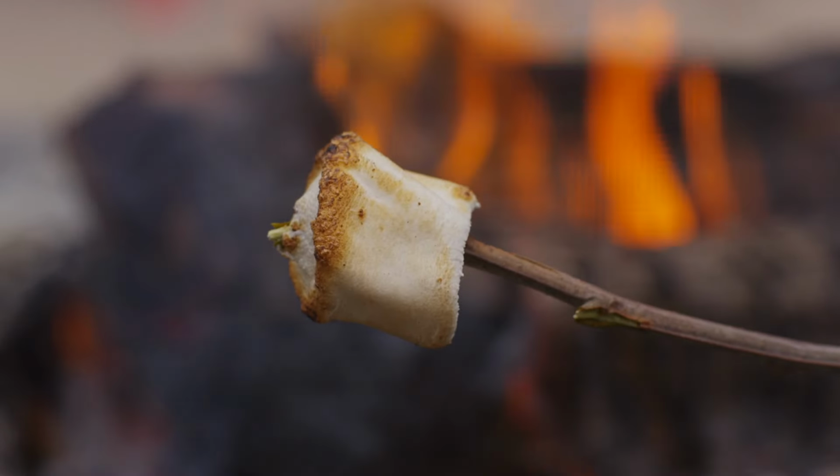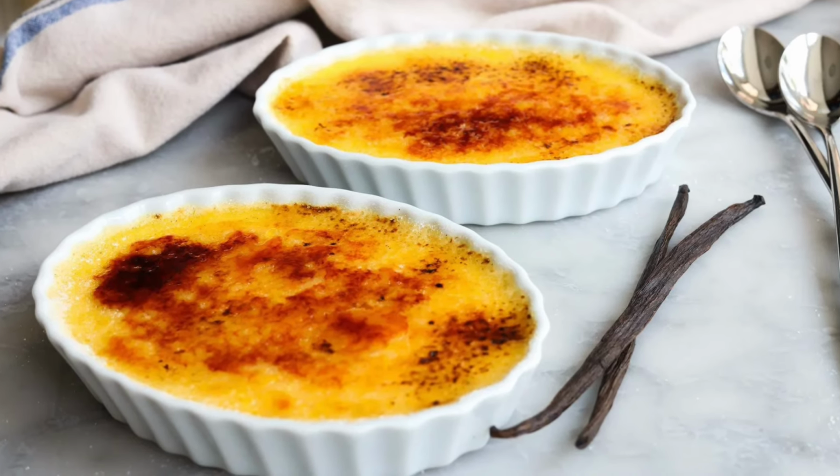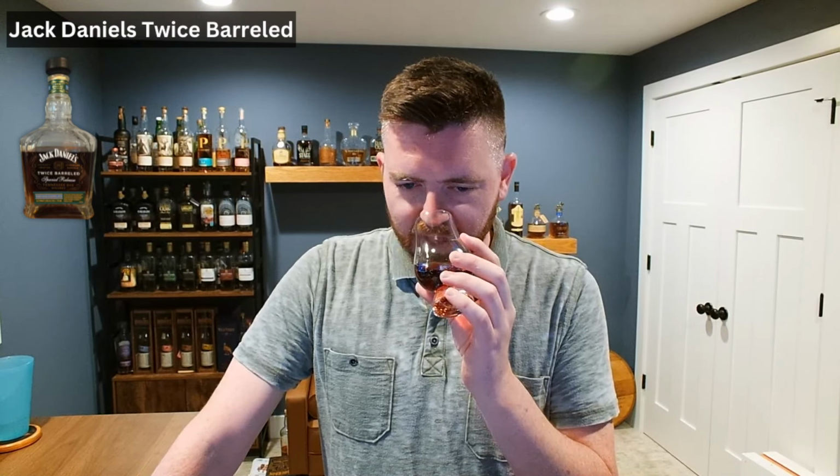Glass B. Woo. Burnt marshmallow. The top of a creme brulee, that caramelized sugary vanilla. And tons of brown sugar. You kidding me? This is great. This nose is fantastic, man. Whatever's in here has free permission to assault my nostrils any time of any day. Because this is like freaking candy here. All that brown sugar. Lots of oak, too. And those burnt caramelized notes. You'll love it. I cannot wait to drink this. Cheers.